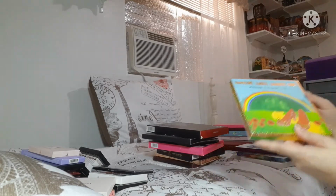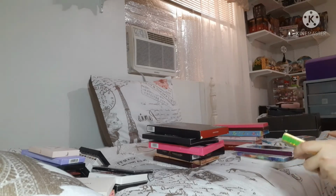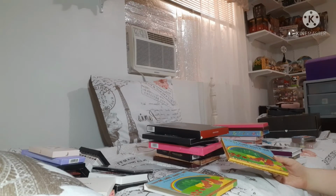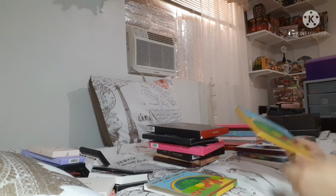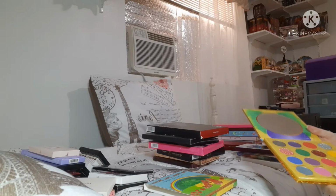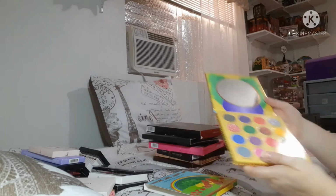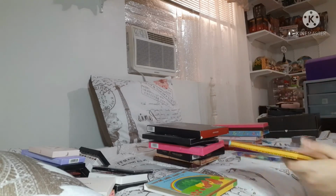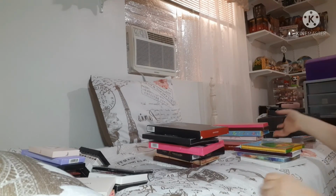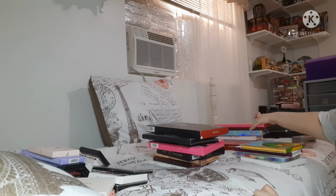Then I have the Peachy Queen No Place Like Home palette, which is based on... oh my god. Duh. Wizard of Oz. It's so cute. So pretty. Look at it. Gorgeous. So sparkly. Keeping. Are you going to get rid of anything under it? Probably not in this drawer.